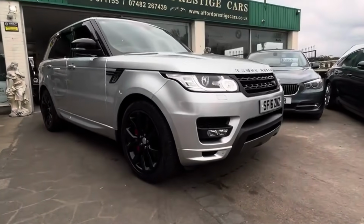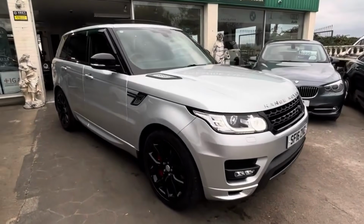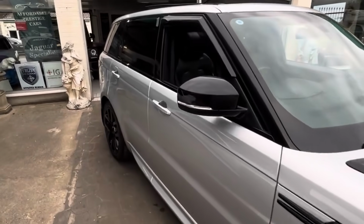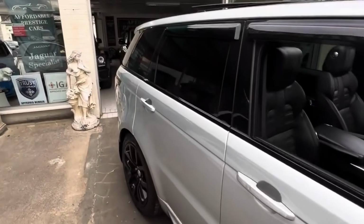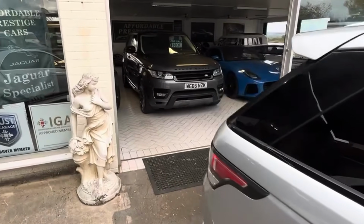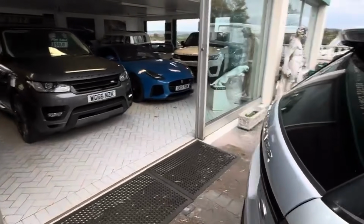Over the past few years in particular, we've noticed what was already a fantastic car in terms of value, this generation of Range Rover Sport that is, getting even better, because their prices, even up around £20,000 to £25,000, were already fantastic on the used market. Now though, in comparison, they're even better.